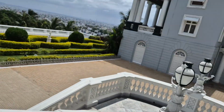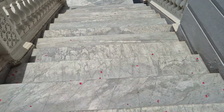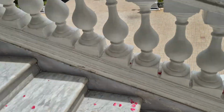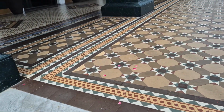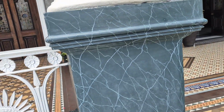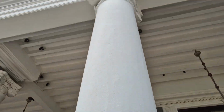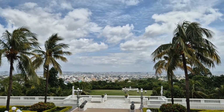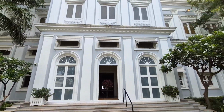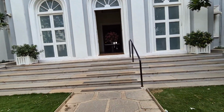But I told you, they throw petals from above and they fall on you while you are walking on these staircases. Pure marble staircases, nothing else. And these tiles are 135 years old. All this was renovated, but this architecture, magnificent. Here's the view you get. Before showing you the room, I thought I will show you all the wonderful things in the Falaknuma Palace.